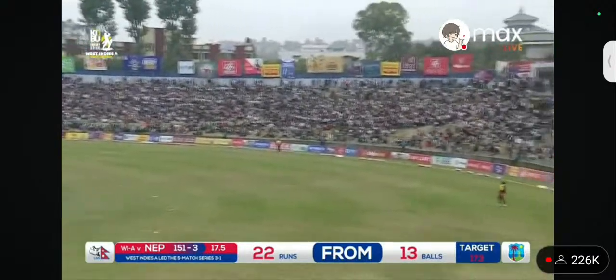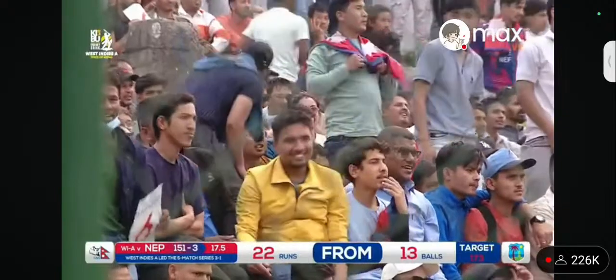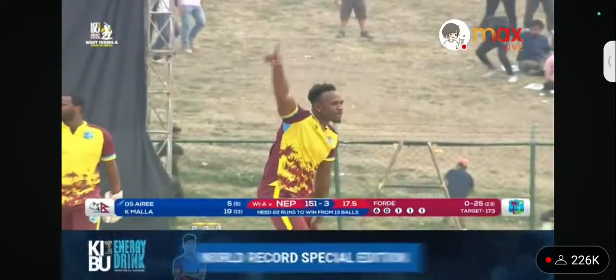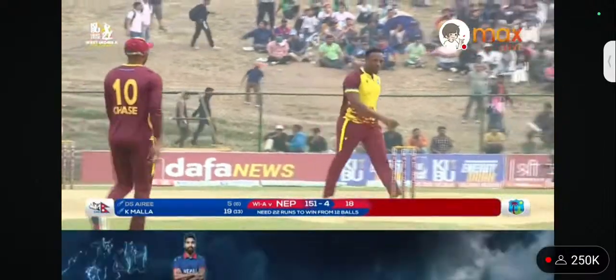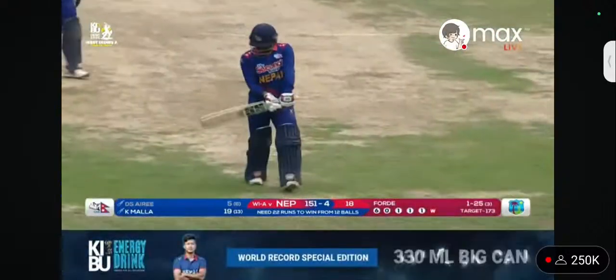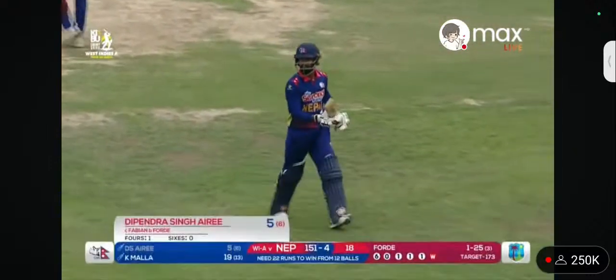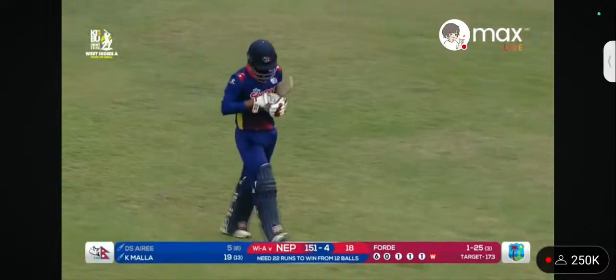Full. Has he got enough? No, he hasn't. Easiest of catches, Fabian Allen says thank you very much. Dipendra Singh Airi has been deceived by Matthew Ford. Was a slow delivery. And this is an important wicket for West Indies. Dipendra Singh Airi walks back. Needed 12, 151 for 4.